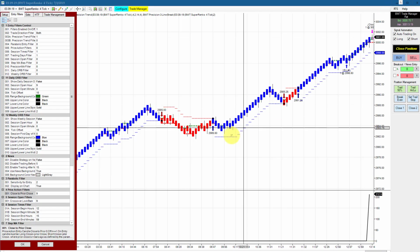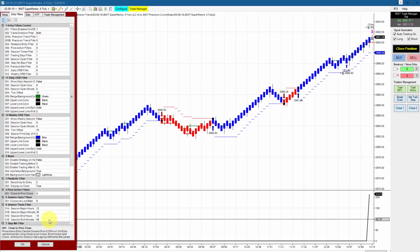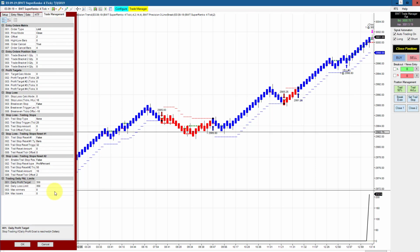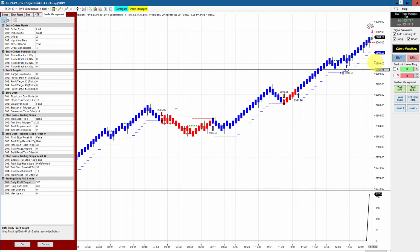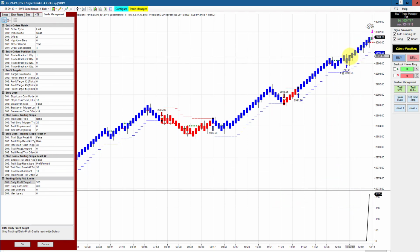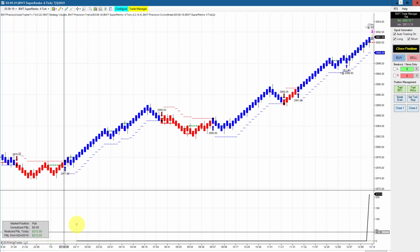Okay, the E-mini S&P on a Superenco 4 tick, starting trading at 1230, has a goal of 350, and it did 1250 for the day. You can see this trade very late in the day. It's also using our line break logic. Normally I run this on a 6 tick chart, but I thought I'd try it on a 4 tick, and it didn't disappoint.